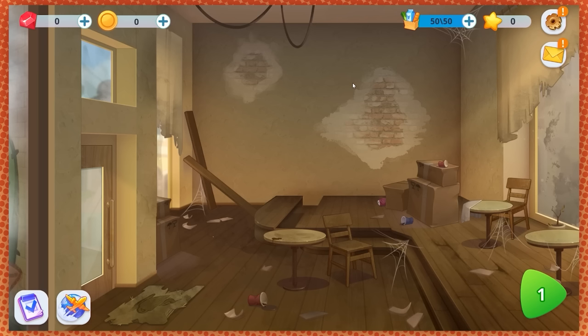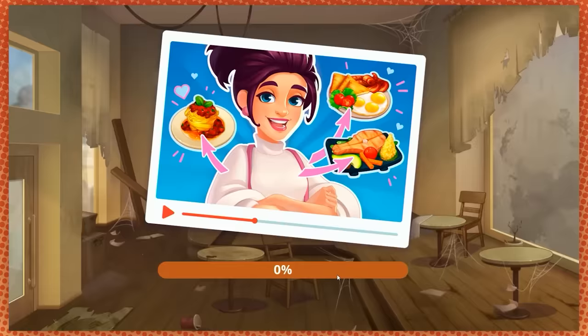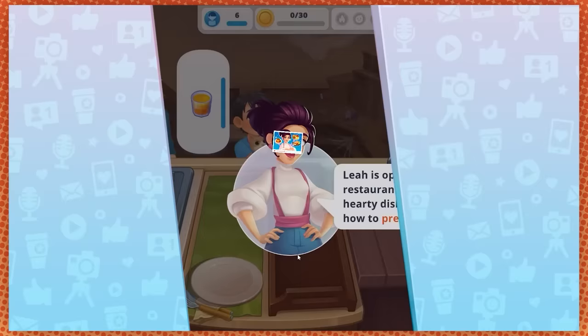Aaron, what is this? This is my bedroom. It looks like it. Why are we here? This is Cooking Live. Cooking Live? Yeah. I don't want to cook in this environment. You start from scratch. You gotta get to the point where you cook.